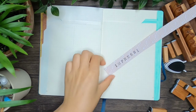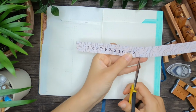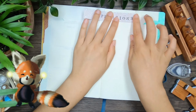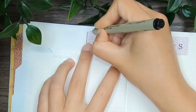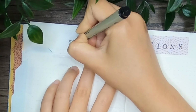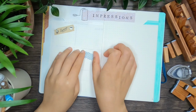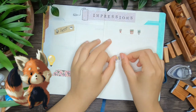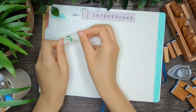And finally, the very last category of my yearly spreads for this bullet journal setup is going to be a year in pictures that I called Impressions. Here I have room to stick in one picture for each month, but until then I don't want my spreads to look completely empty. So I stuck in a washi tape with a fitting pattern for each month and wrote the name of the month on it.